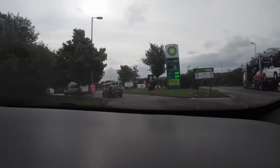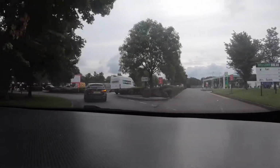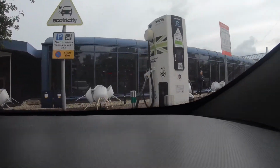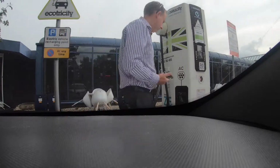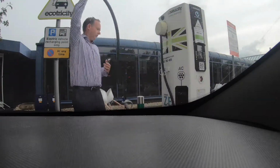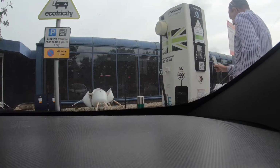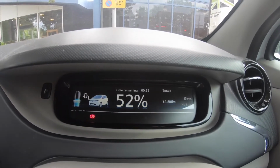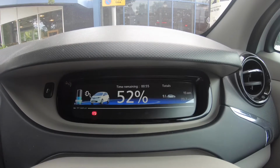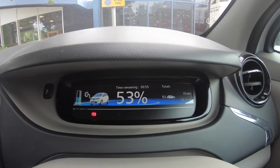Tesla vehicle charging. Well, not yet, but soon, I hope. There we go. There's a couple of them here, so that's good. Alright, well, we're charging. Back then 52% again. And so between 52 and 82 takes no time at all. So this time I'm going to learn and actually go and get myself a coffee.